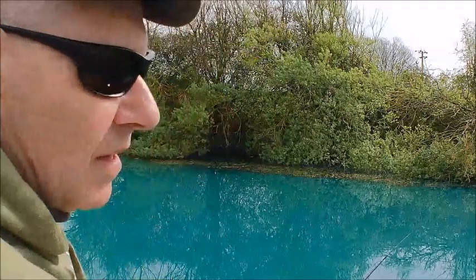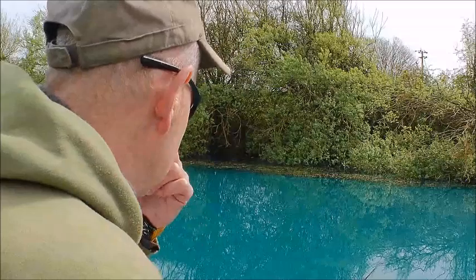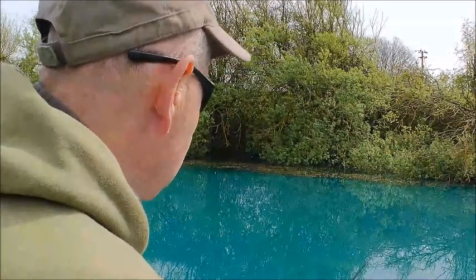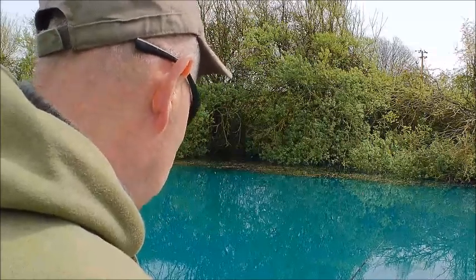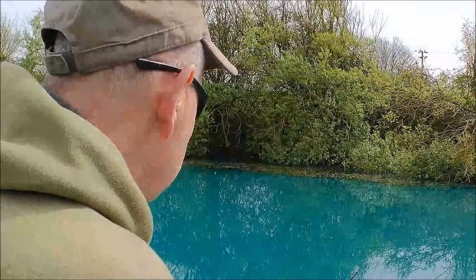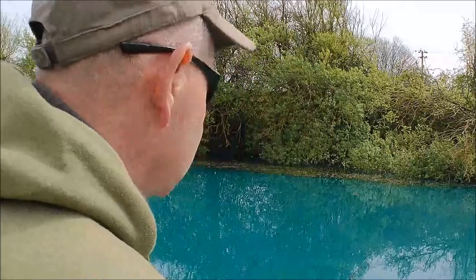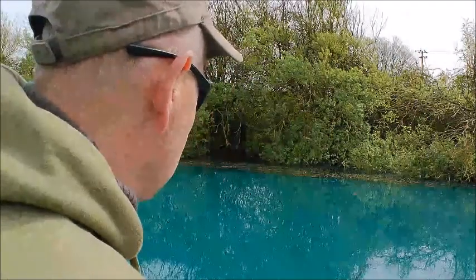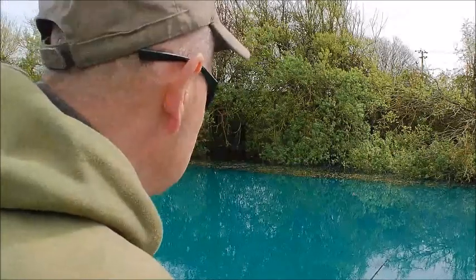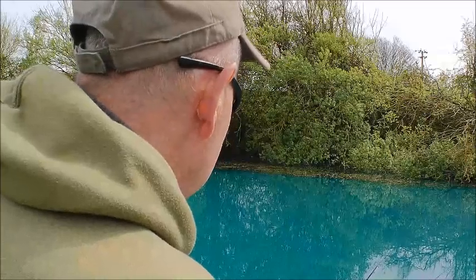I think apart from one rudd which came on sweetcorn, everything else has come on luncheon meat. I've tried worms, nothing on that at all. And these soft pellets, which I've got one on there now, I haven't had a single bite on them either. The thing with this luncheon meat, in this weather, once the sun gets up, it tends to become softer and it don't stay up. Well, it stays on the hook all right, but they seem to strip it off the hook easier.